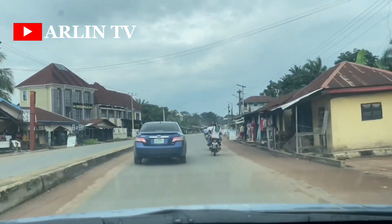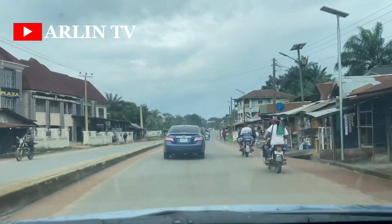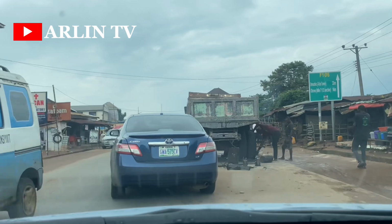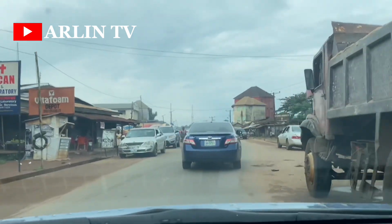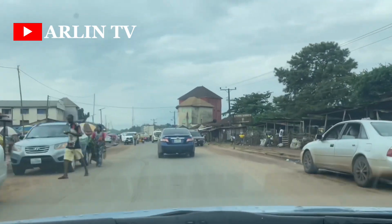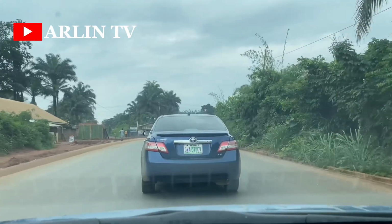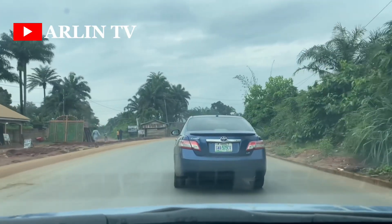Yeah, we were on this road a day before today, coming from Umuahia, but it was raining heavily. As you know, this is rainy season, so we could not really do anything. So leaving Owerri today, we decided, okay, let's still take the stress to pass through this route so we can show you how the work is going.